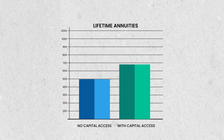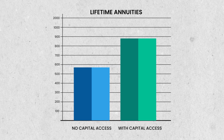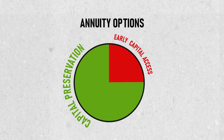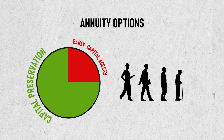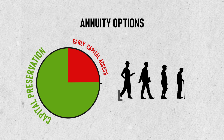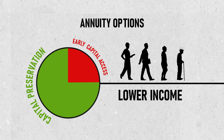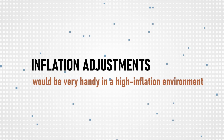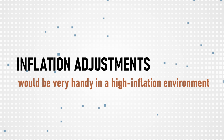Despite paying lower income, lifetime annuities that provide access to capital have generally been more popular than those that do not. Some of these annuities now offer the option for retirees to withdraw a portion of their capital before reaching the average lifespan at the cost of receiving a lower income. You can also buy annuities that offer inflation adjustments, and this is normally common in lifetime annuities. Inflation-adjusted annuities would be very handy in a high inflation environment to ensure the payment doesn't shrink in its true value.